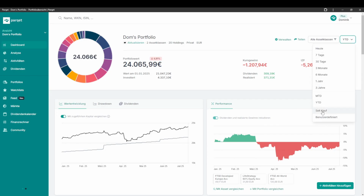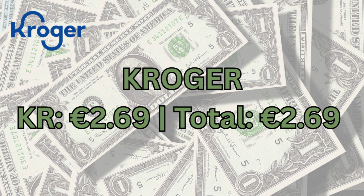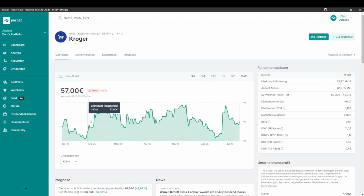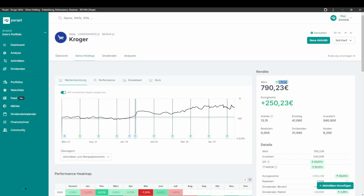Enough with that. Let's jump into the dividends because that's what you came here for. The first one came from Kroger. I received €2.69. Over the last month the stock is up 4%, so pretty good. Year to date, Kroger is up 2%, so pretty flat. And if we're looking at my position, I'm up 46% with this one, so pretty good return for me.